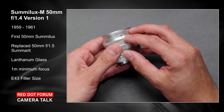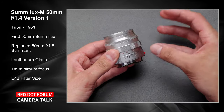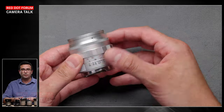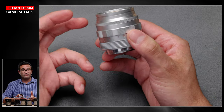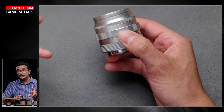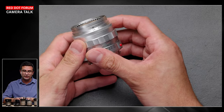That, combined with newer coatings compared to the Summerit that came before it, are really what set this lens apart. Otherwise, the optical design was essentially the same as the 1.5 Summerit. Really a beautiful lens to behold, and they've become quite valuable, even for a lens that is quote-unquote relatively pedestrian, meaning they made 15,000 of these or so in those 3 years.